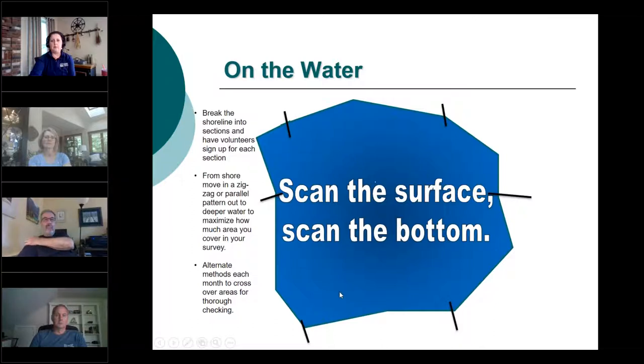And while you're out there doing your weed watching, and by the way, I recommend weed watching once a month from May through September, that's the prime growing season, you want to scan the surface of the water and look for any pieces that are drifting around. A lot of times when you have an invasive, you have these little scrappy pieces of plants that are floating around. That could be an indication that something is rooted somewhere. And then also scan the bottom for plants that are rooted and growing up through the water column.